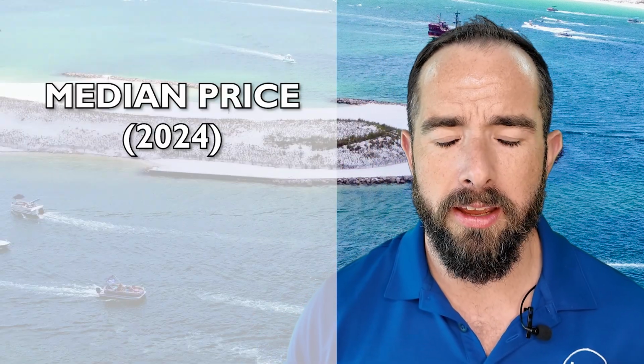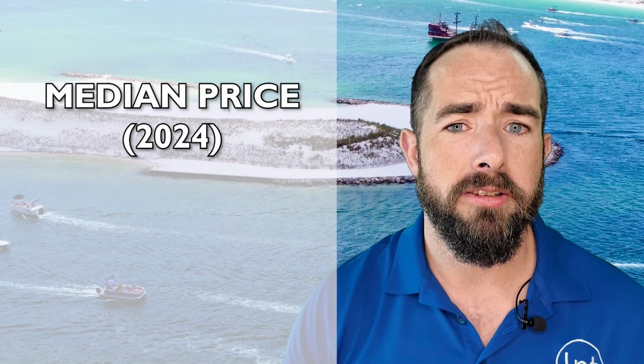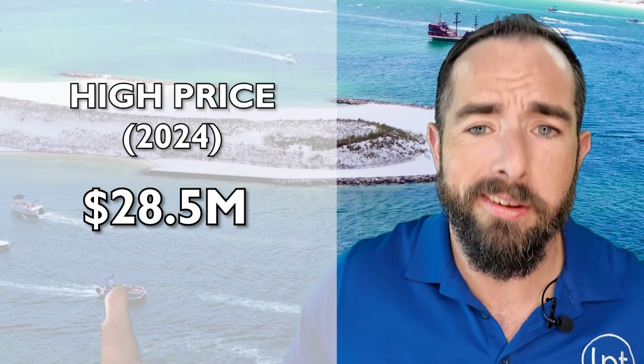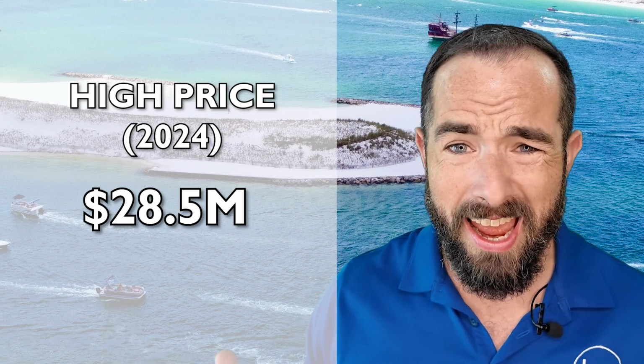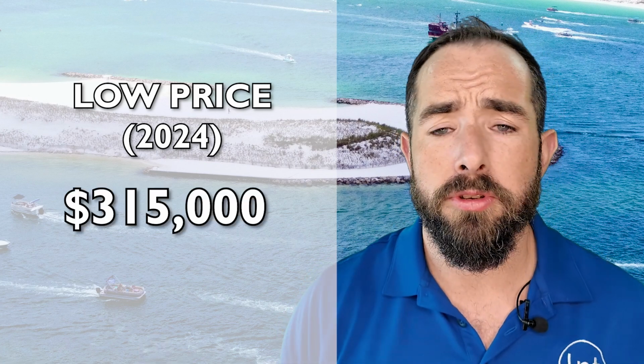Okay, so let's talk about the price to moving into these areas. To get a place in that beachside 30A in Santa Rosa Beach, the median price is about 1.6 million. All right, now that's a high, all the way up to 28.5 million, right? And that's more in the Alys Beach areas or something sitting there right on the coast. But you can find them as low as 315,000, although it's gonna need a little bit of work and it's probably not gonna be in the biggest areas that you may want to spend the most amount of your time, okay? So those are the four.